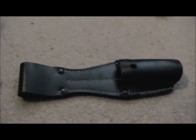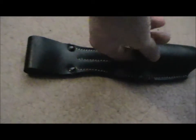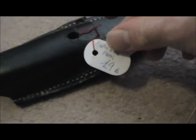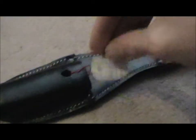So on another store, I got this, which is early war reproduction, I believe, K98 bayonet frog for the M98 bayonet, which is basically a K98 bayonet. So yeah, got it for 9 quid, which I think is pretty good, because on a replica site it would probably be about £9.50 and then about £3 postage. So I think I did pretty well for that.